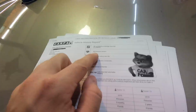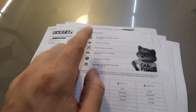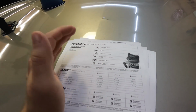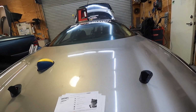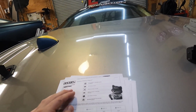So I am owner number 14, I believe. I may be 13, I think I'm 14. That's crazy. I'm probably number 13, but that is wild. 13 owners of this thing. 13 people have put their butt in the seat, and then I was the guy that pulled it out. That same seat.